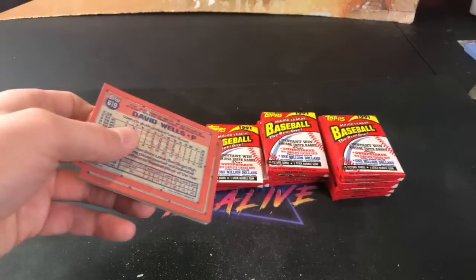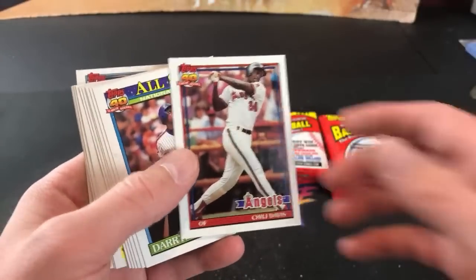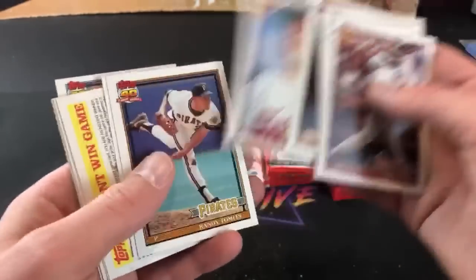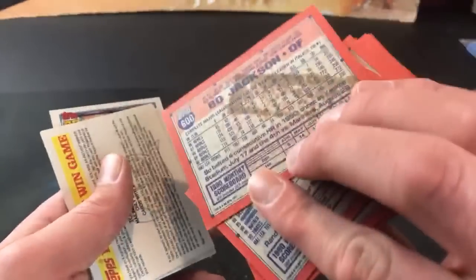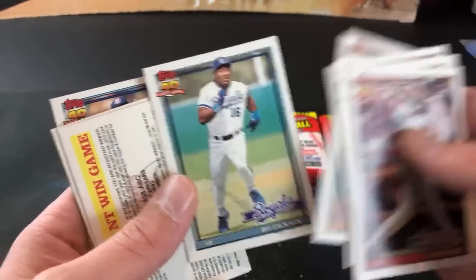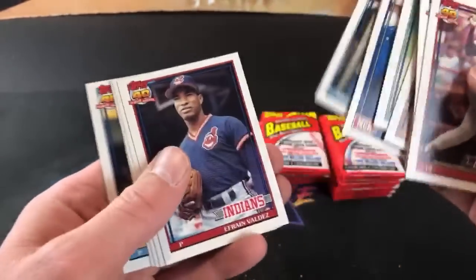Chet Lemon, what's happening? Yeah, threw a wrench in the gears. We found the Frank Thomas No Name on front, and then we decided to open 91 Topps to celebrate finding the No Name on front. Bo Jackson with a very, that was a different kind of stain on there. Making us believe that someone did search it.